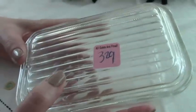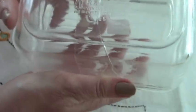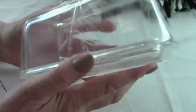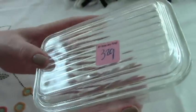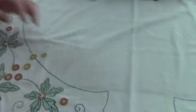I think this is a Pyrex. It was $1.50. It's a Pyrex one. It's like a crack in it. Does it? Right. No, that's tape. Oh, there's that nasty tape they use. Yeah, dollar something. I use these all the time. They're excellent for storing your stuff in. So that was a fun find.